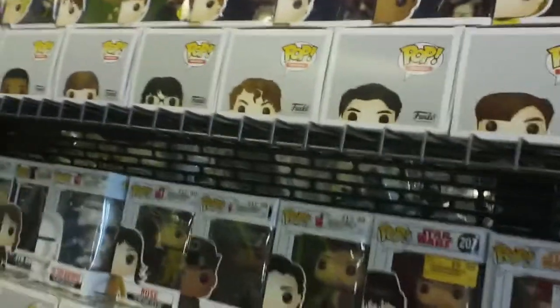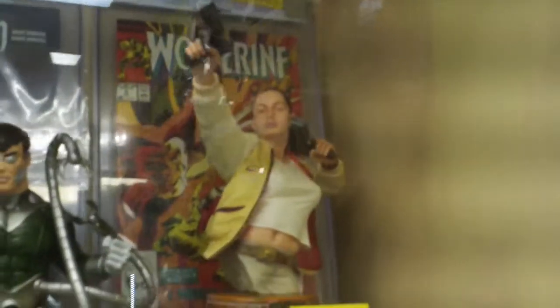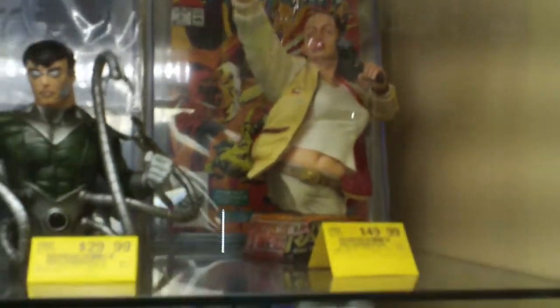All these Pops. I've kind of gotten away from the Pops, and I'm trying not to look at them because I don't want to start buying them again. I'm sorry, I'm going to have my thumb over the $80 price tag. That Lara Croft looks messed up. Her face looks weird.